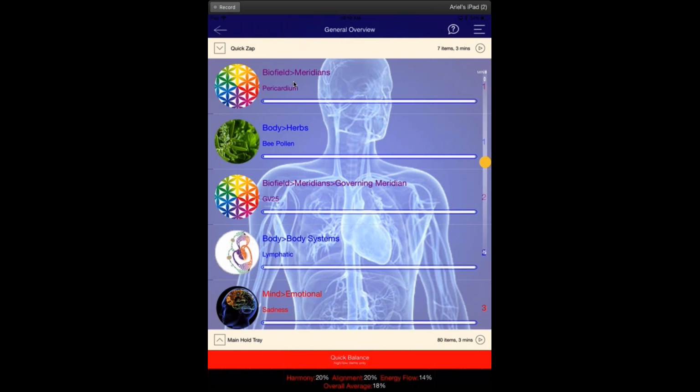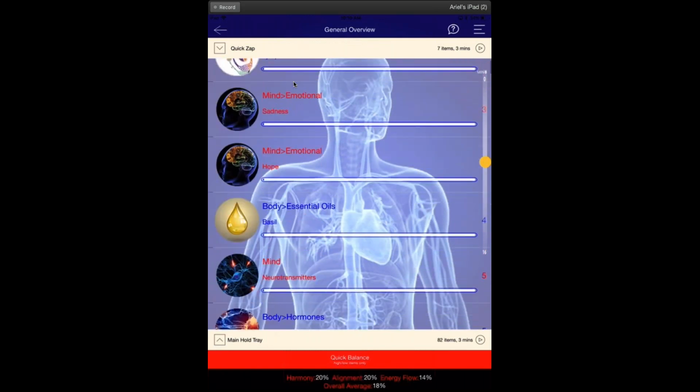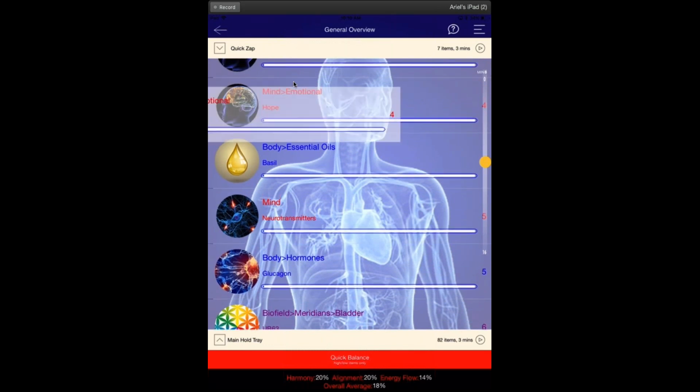So it says the pericardium meridian is very, very low in comparison to everything else. Bee pollen is good, governing meridian. So all of these would be very, very valuable, but it gives you hints, like the emotion that's most up for the dog right now is sadness. And by the way, when you see hope here, that means the dog wants to have hope, but may feel hopeless. So they're trying to approximate or bring in that particular emotion.